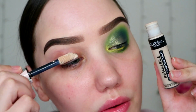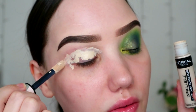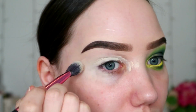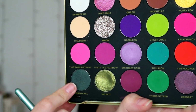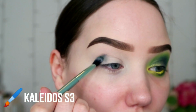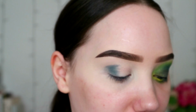I'm just priming with my L'Oreal Infallible, you know the drill. I'm actually wondering if maybe this is making my eyes water. I'm taking this shade here, Missed Call, first. It is a shimmer. I'm going to pretend it's not. And if I just pretend it's not a shimmer, then it's not. It's the deepest green that I could possibly use for this look, so that's why I'm having to do it this way.